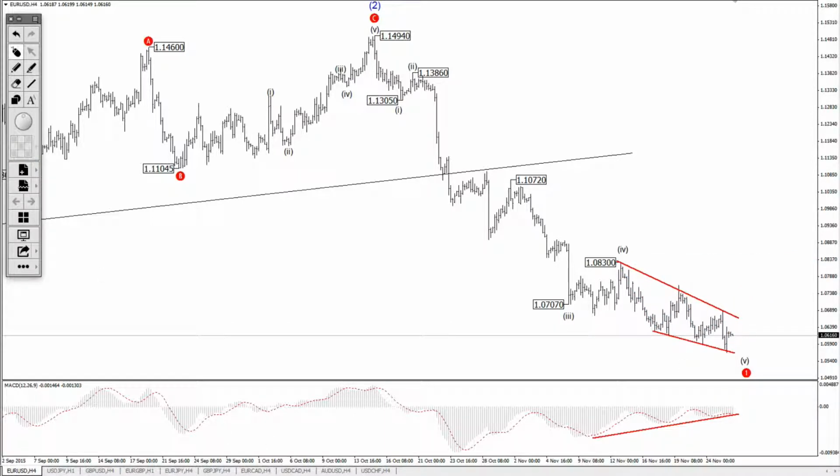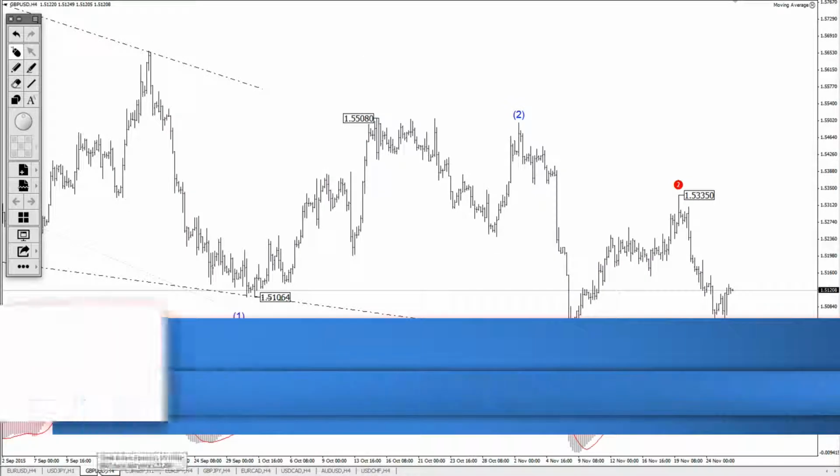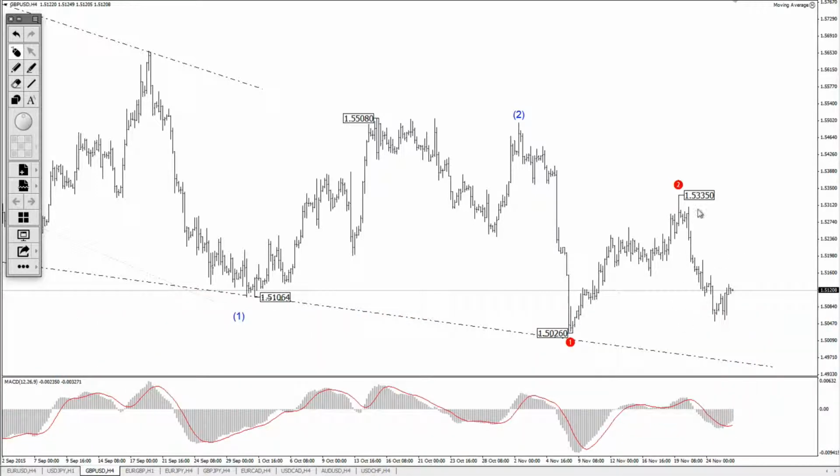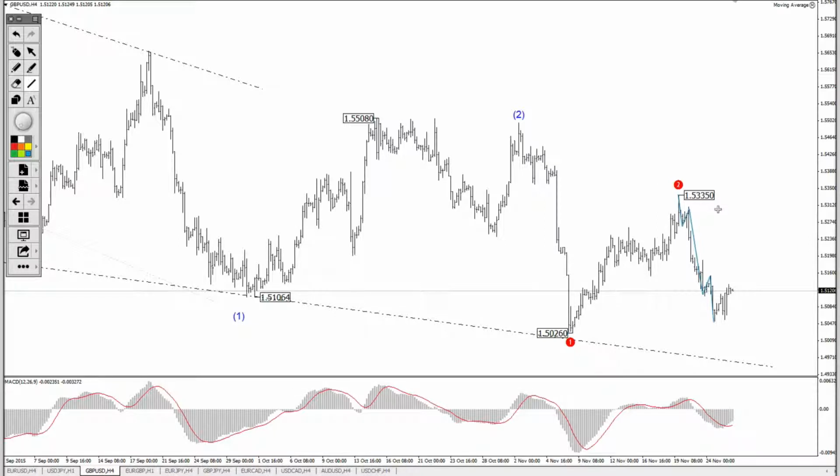Okay, let's see pound dollar next. So here we have also a correction forming, which was expected. We have a completed 5-wave structure from the high of 153.35. We can draw it again here. We checked this out yesterday and forecasted that we can expect an upwards corrective move. So 5-wave structure is seen from the high of 153.35 and around 150.05 is the low of this 5th wave.